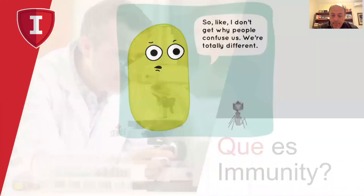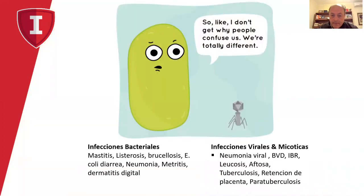So there are two distinct ways that the immune system can be challenged by pathogens in the environment.